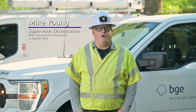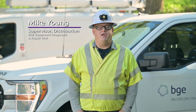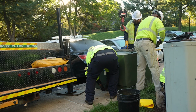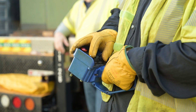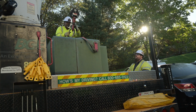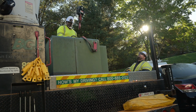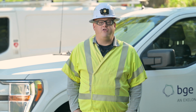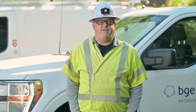BGE, as part of our commitment to reliability, we inspect our equipment, particularly pad-mounted equipment, on a 5-year cycle for any kind of issues that might cause a problem with reliability down the road. This transformer is approximately 50 years old. From the inspection of these types of pieces of equipment, we are continuously looking for issues that may have an adverse impact down the road.